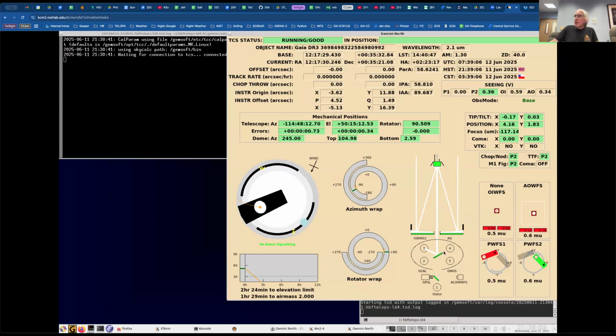And so we see our science fold, the tertiary mirror that's going to direct light to the different instruments. Here we see 4 instruments indicated around the science fold. Light is currently going toward instrument 3, which is labeled as IGRINS 2. So that's the IGRINS data that we were just looking at.